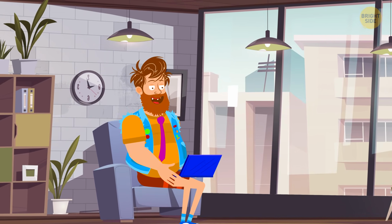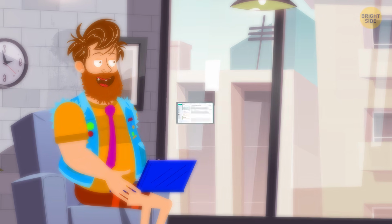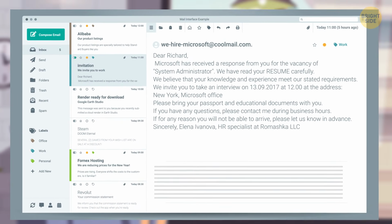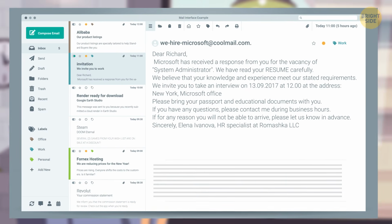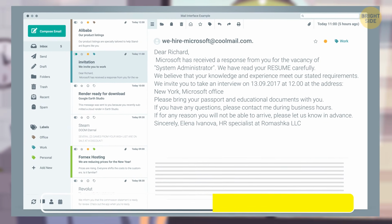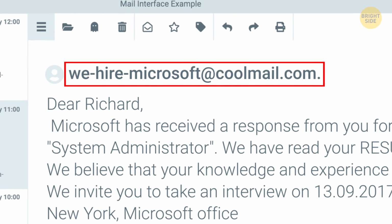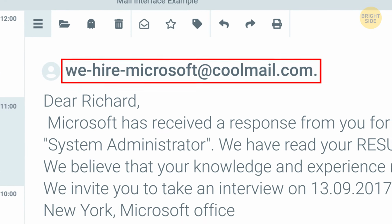The interview is over, and while Richard is waiting for the results, he receives an email. It's an invitation to work at Microsoft. Looks like a dream job, but instead of celebrating, Richard instantly notices it's a scam. How did he figure it out? Well, Microsoft wouldn't send out invitations to interviews from an email "We hire Microsoft at coolmail.com."